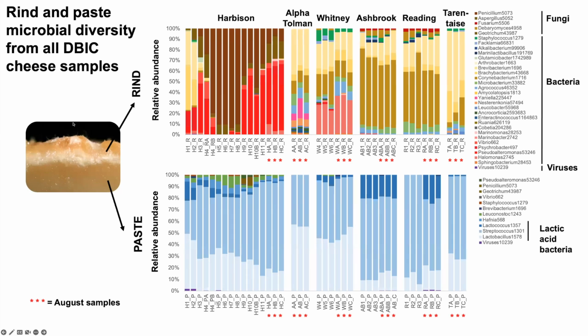lot of variation there. Whereas the paste is heavily inoculated, usually with lactic acid bacteria in the sort of closed environment of the fermentation vat, and then it's sort of locked into the curd in that anaerobic environment. And so we wouldn't necessarily expect to see a huge amount of variation here. Some of you may be asking, what's up with the little thing called viruses then? Why are there little blips of viruses? Aren't viruses bad?